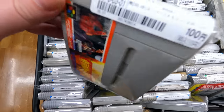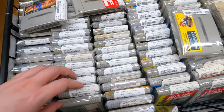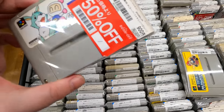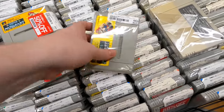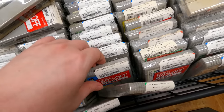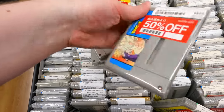Shin Nihon Pro Wrestling with some Great Muta and some Jushin Thunder Liger. Two of the all-time greats. You can get 50% off on this Bomberman. Super Bomberman, is that 3 or 5? Whichever one it is, that's a pretty good deal. I see a sticker that says 50% off, and I just go for it, man. And this Super Toten, 480, 50% off.